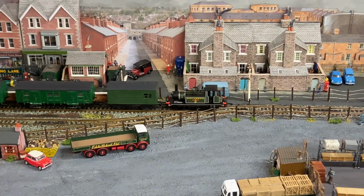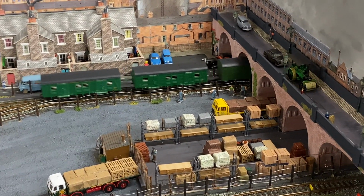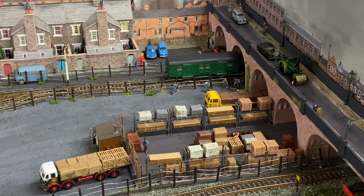The main section of the layout is set in an Inglenook setting with one main inbound-outbound line, a spare yard siding line and one warehouse siding.